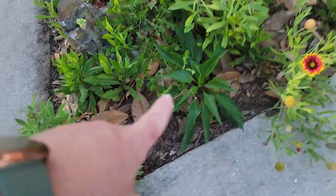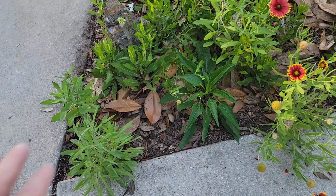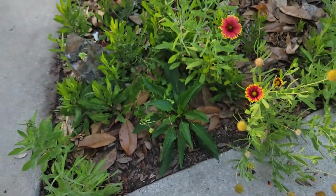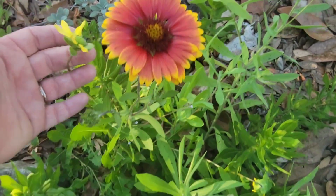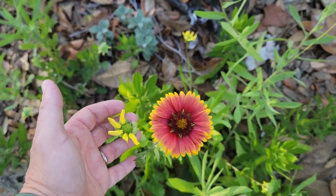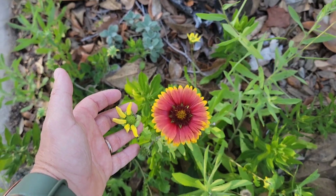This coneflower is going to bloom finally. So that has been there for 2 seasons now. And like I said, this is all goldenrod, blanket flower. This I think looks really pretty together, the blanket flower and the Florida green eyes.